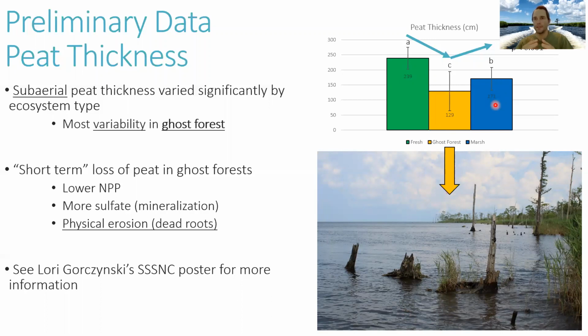The major problem there is, what's the next step in the evolution as you go from fresh to ghost forest to marsh? It is subaqueous. So this marsh will be submerged eventually with sea level rise. So where do we go beyond this as these subaerial environments go underwater? Are we gaining or losing carbon or organic matter? Well, we're starting to figure out what's going on subaerially. So this is a problem. We're losing organic matter, we're losing carbon. And if you're interested in global climate change and CO2 going into the atmosphere and all these types of things, this is problematic.